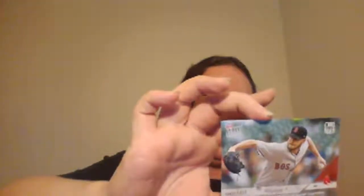Topps Card of the Month. If you're on the Topps website, you get these, and I'm a member where I get a card of the month. So I'm including this Chris Sale Card of the Month with this lot, which is probably the main value in this collection, as well as that autograph. At least I didn't drop it on the floor.